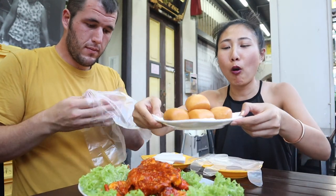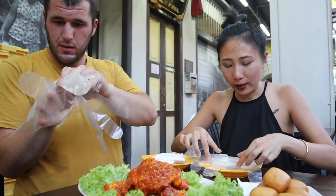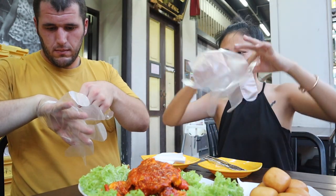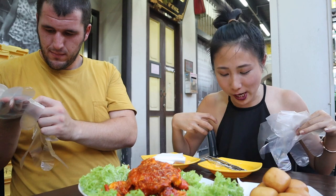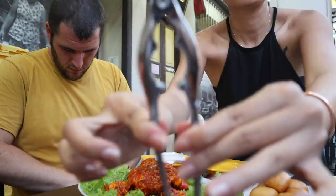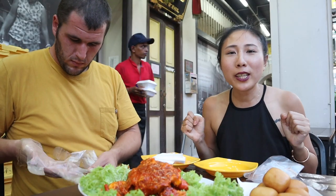Deep fried mantou. So we're gonna eat with this. They also give us this so that our hands don't get so dirty. Also, this. So we're ready to dive in.